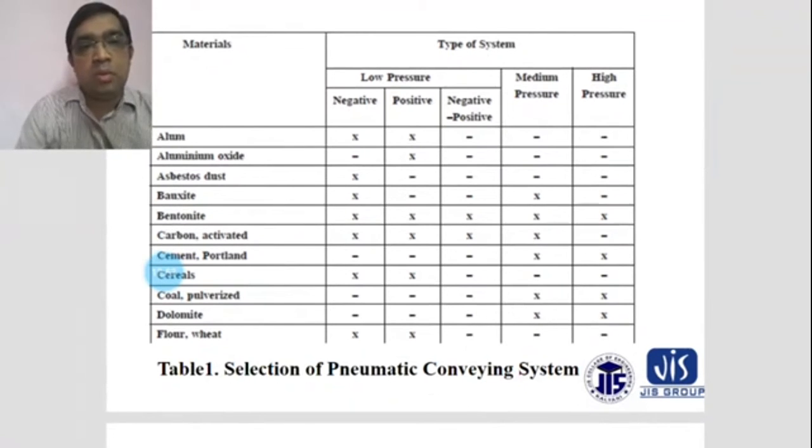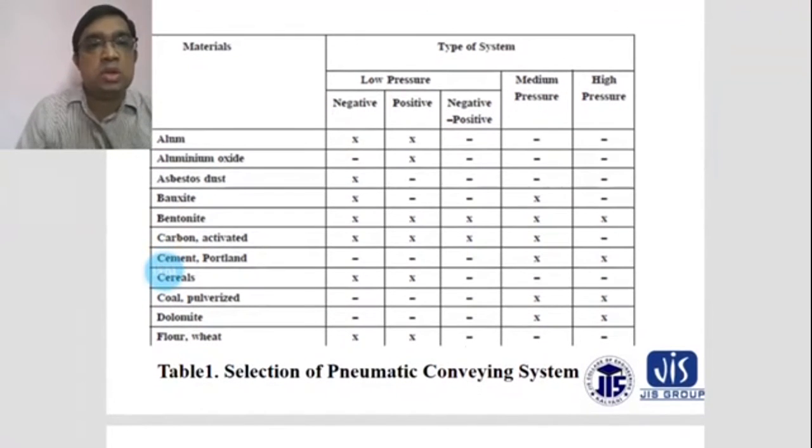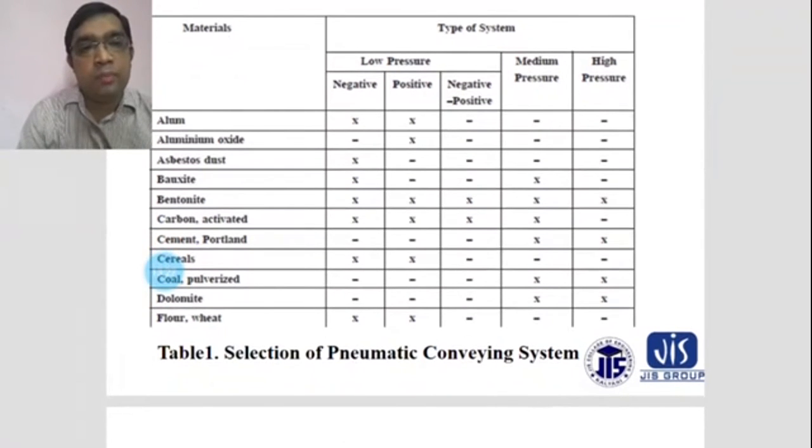Similarly, bauxite and bentonite also will be used. Bentonite is used only with the positive pressure systems, and also the positive-negative pressure system can be used with bentonite, and also bauxite. Medium pressure and high pressure will be used with bauxite. And similarly, cement and Portland cement also will be used with the negative and positive systems, and the combined negative-positive systems can be used with cement and Portland cement.